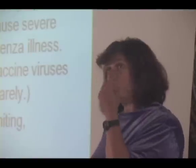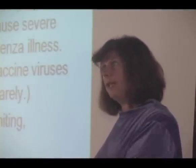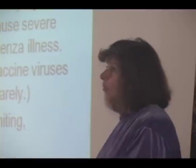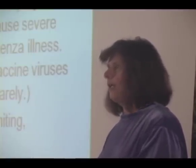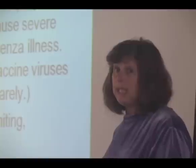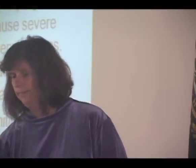With the nasal spray, a little bit greater possibility, because remember, this is not a killed virus, but an attenuated, weakened virus. Again, the same kind of side effects people are going to get: stuffy nose, sore throat, achy. Obviously, they're not going to have pain at the shot because there's no shot.